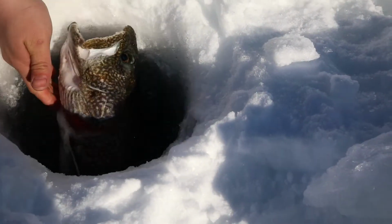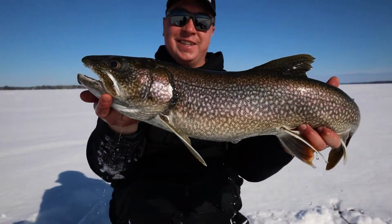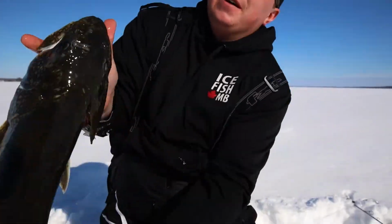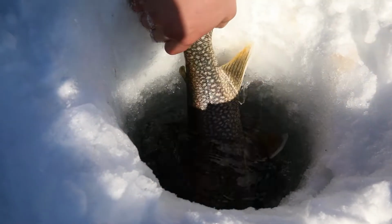All right, just let's hold them in the water because it's cold. We'll pop that hook right away. Nice. Nice fish. Put up a good fight at the end. That was a lot of fun. Sweet. All right, first trout of the trip. Pull him back down. That didn't take long. We're in the right area.